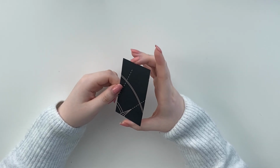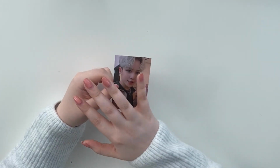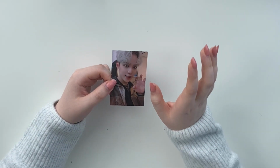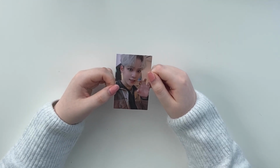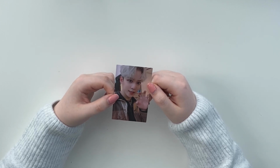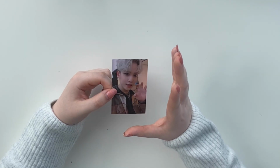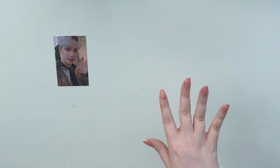I have such fond memories of this whole year with ATEEZ. Like 2019 with ATEEZ was so much fun. I wish we got more in this styling. Sadly we didn't, but yes, this card is so special to me. I guess it's one of my favorite more for the memories that I associate with it. This is one of Yuno's cutest ever album cards. Oh, it's so good.